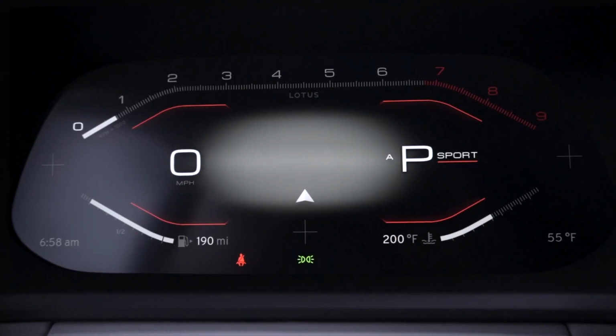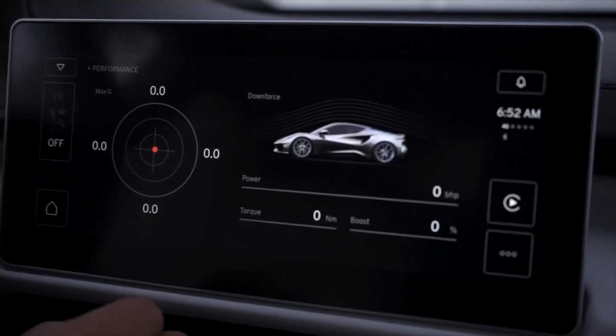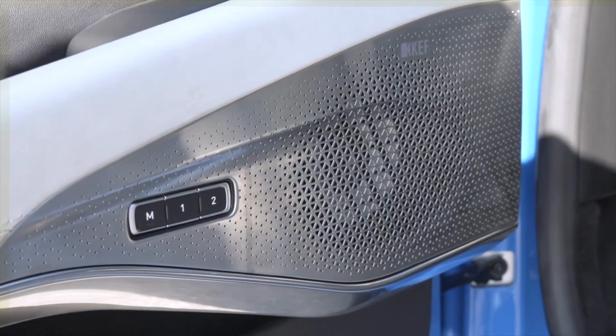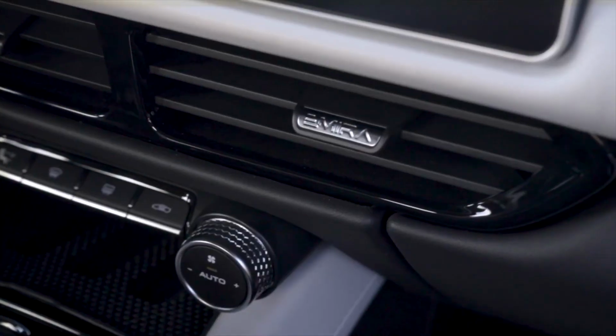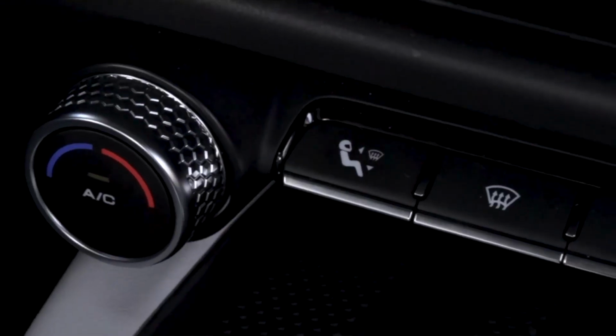2024 Lotus Emeya. In recent decades, Lotus has deftly kept its heritage alive by producing relatively affordable lightweight sport coupes and roadsters. After discontinuing the Elise and Exige, Lotus had just the larger Evora GT, which is being replaced with the new 2024 Lotus Emira.